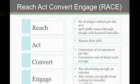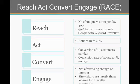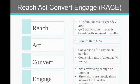So now let's try to combine the reach statistic with the ACT statistics. 99% of their traffic is coming through the keyword iTraveler from Google, and then it has a very low bounce rate. So what that means is it is reaching the people who are actually aware of iTraveler and who are traditional customers of iTraveler.